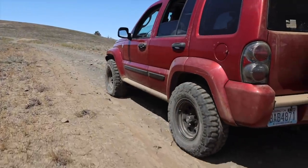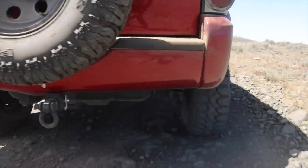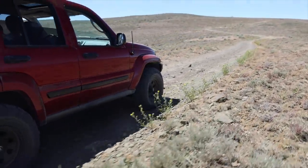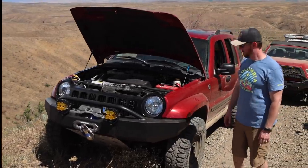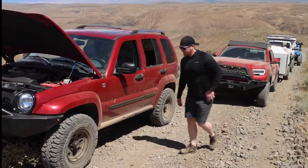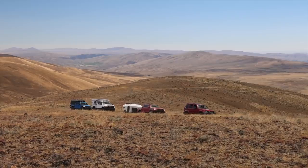Matt is driving a Jeep Liberty diesel, which isn't a vehicle you see out on the trails very often. But this rig right here is light, nimble, and very capable. But he was seeing some engine temperature increases while climbing some of these grades. So to be safe, we pulled over for a bit to let it cool down, but after a short stop and back on the flats, he was good to go.